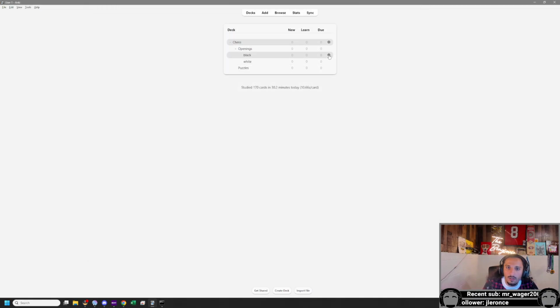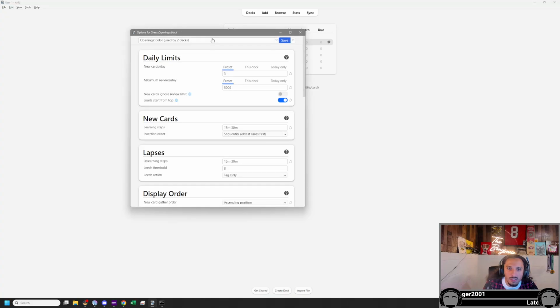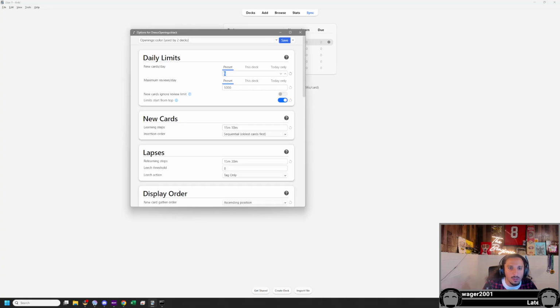Settings. Options here for openings color is 5 new cards a day. Save. It should. Oh, whoops. No, not open. I need this to be 3. Oh. Wait.